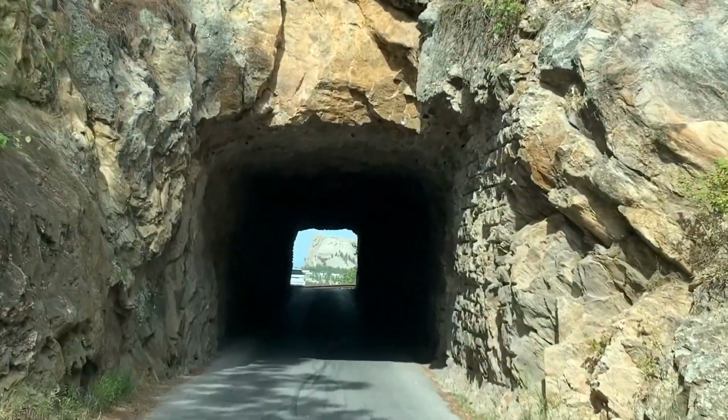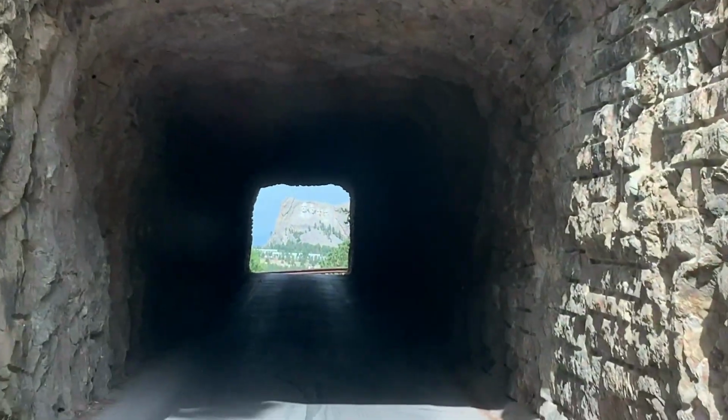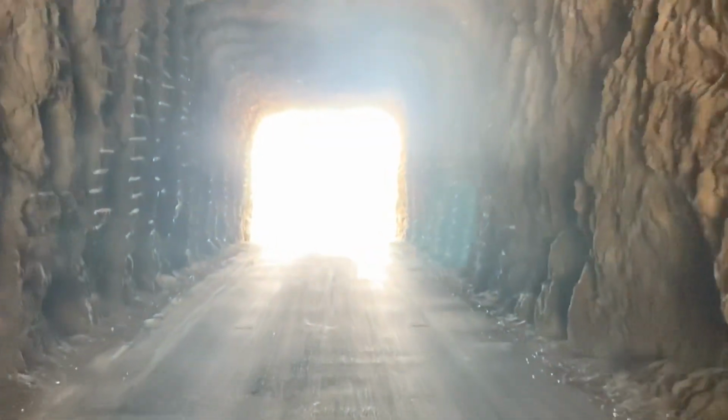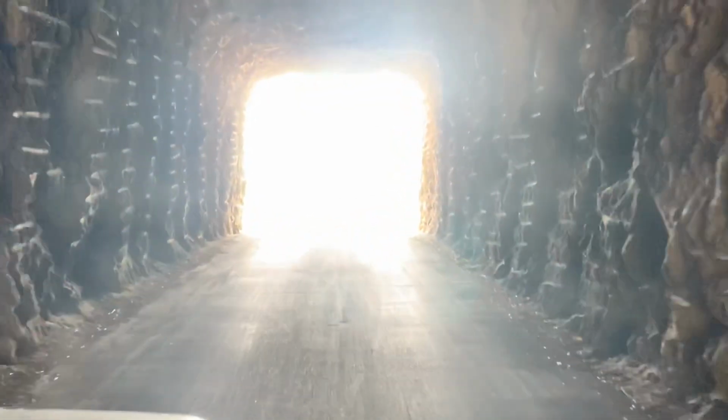Seeing Mount Rushmore itself was obviously very cool, but what we really enjoyed most about it was the drive to Mount Rushmore. All the different tunnels and bridges, and every time you turned a corner or a curve, you saw a different angle of Mount Rushmore. It was really awesome, and we really enjoyed this part of the trip.